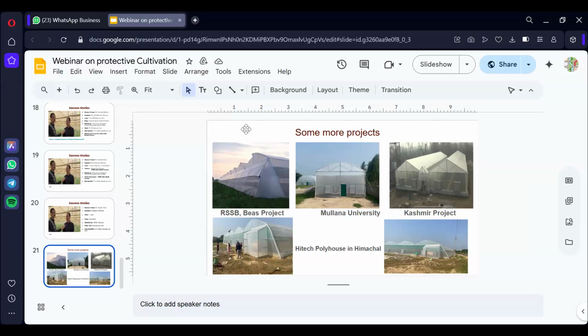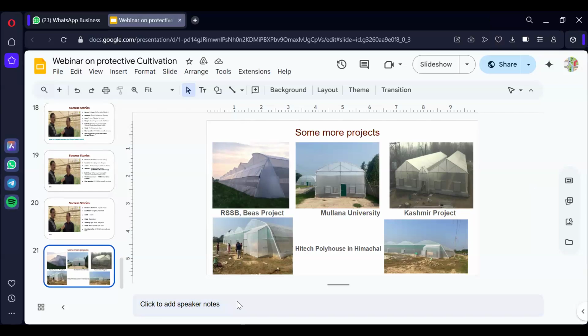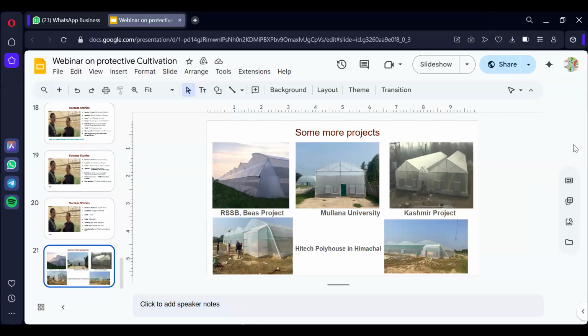What are the key changes in the new MIDH and NCB guidelines for protected cultivation?